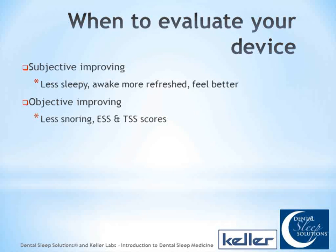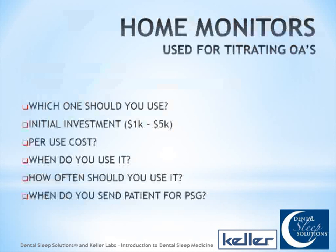And then once those seem to be under control or acceptable or improved enough, then we're going to do a home monitor to see if in fact we're getting enough air to the lungs to decrease apneas and hypopneas, and basically confirm that this is working. Most of the time it just confirms it's working, but not always. That's why we need a home monitor. I just don't think you can do this if you're going to do it on a regular basis.